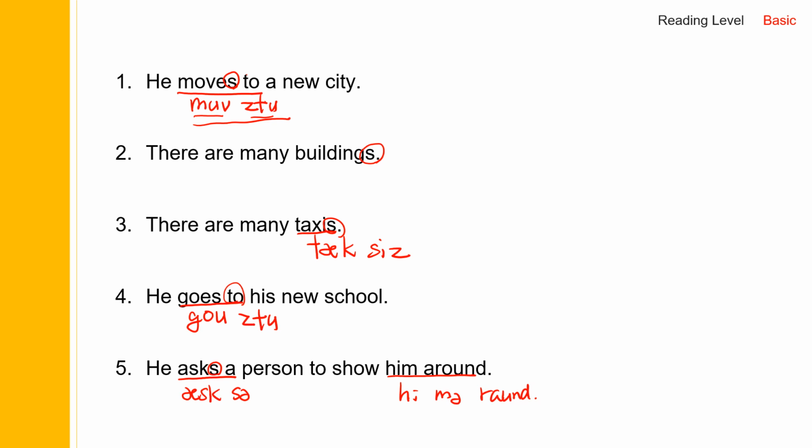Moves to, taxis, goes to, asks, him around. So let's read the sentences one more time. He moves to a new city. There are many buildings. There are many taxis. He goes to his new school. He asks a person to show him around.